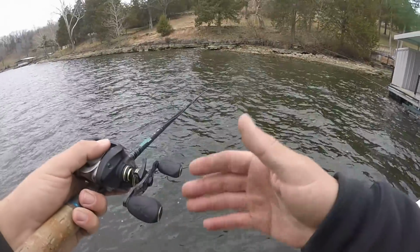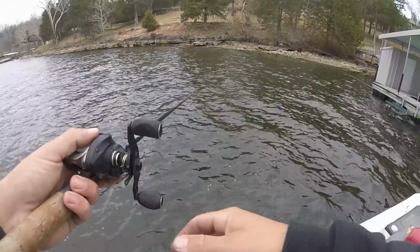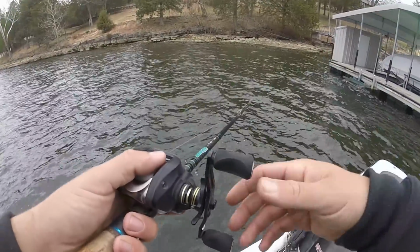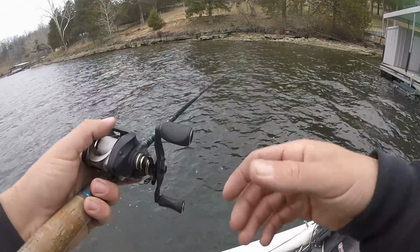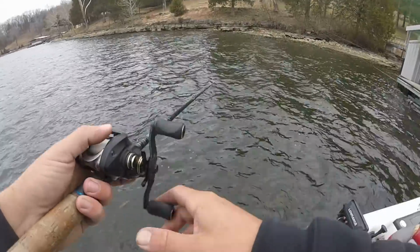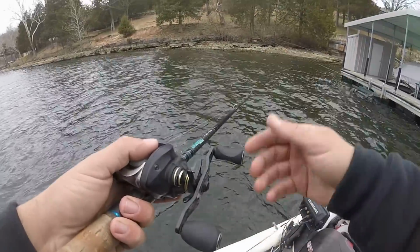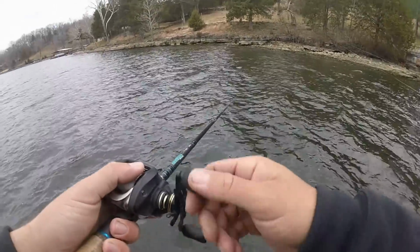The tackle I like to throw this on is a 7'3" to 7'6" heavy power rod. I like a nice stiff rod for this, something that's nice and sensitive so you can feel what your weight's doing down there the entire time. And then I really, really like a fast gear ratio reel, a 7-to-1 gear ratio reel. I usually throw 17 or 20-pound fluorocarbon on my main line, and then 12-pound fluorocarbon for my leader line.